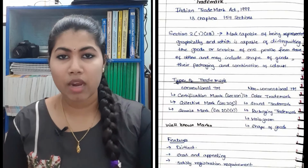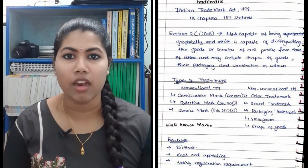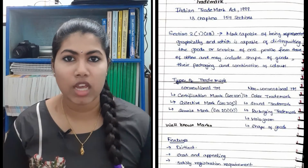Trademark in India is governed by a legislation known as the Indian Trademark Act 1999. It has 13 chapters and 159 sections.